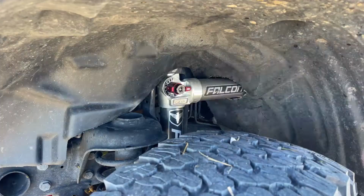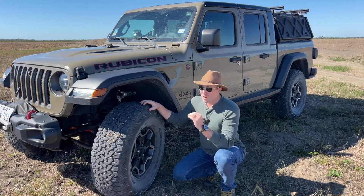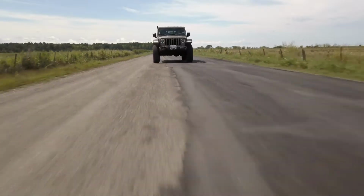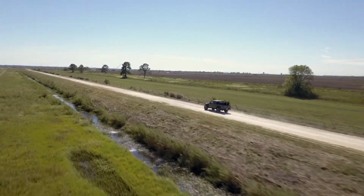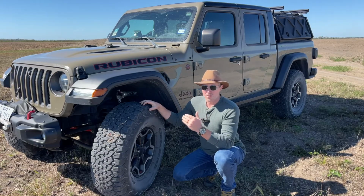From there, we went up to the number 3 setting, which is the most firm, and they are firm. It's not uncomfortable firm on the highway, but as soon as we touched off onto the rough tarmac and definitely the undeveloped rice field roads, it's a little bit too firm for comfort, and we're gonna reserve number 3 for just doing highway and possibly towing.